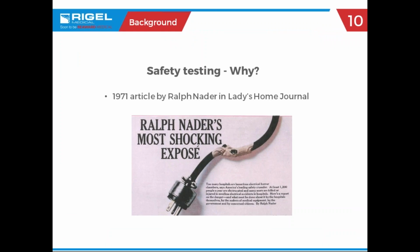So this guy called Ralph Nader, political activist from Connecticut, the same home state as mine. In fact, he was born and raised about 10 miles from where I was born and raised. But anyway, in 1971, he wrote this article in the Ladies' Home Journal. Now, don't ask me at the end of this thing why it was published in the Ladies' Home Journal. I have no idea, except they were probably receptive to an article of this nature. You still can Google this article.